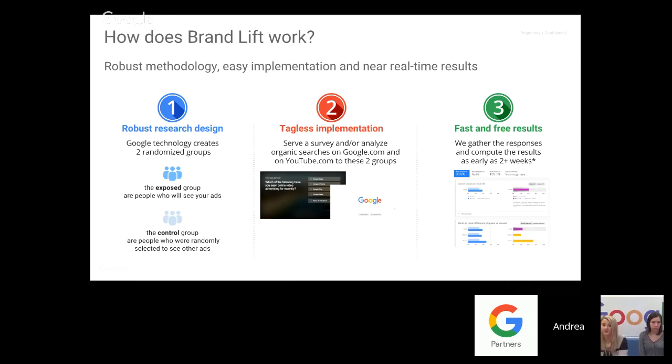So how does the brand lift actually work? That's a question that comes up quite often as well. First of all, for the setup phase, that's something that needs to be done through your Google Rep. So you can make people like myself and Bex feel super useful by reaching out to us. And basically, advertisers will be able to set this up from within the AdWords interface with the help of their Google Rep. It only takes a couple of minutes. It's quite easy for us to implement. We just need to understand what metrics you want to measure.